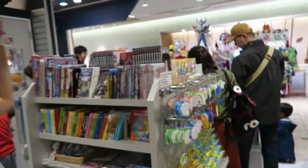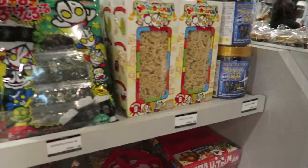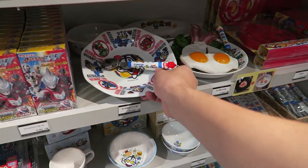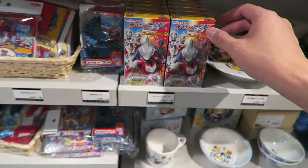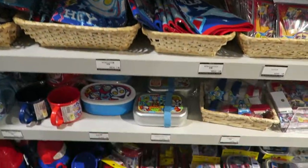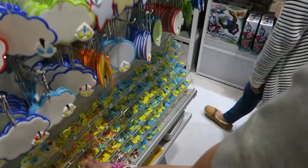Ultraman usually appeals to boys here in Japan. So you tend to see a lot of stuff catered to kids here in Japan. Like kitty pasta, kitty Ultraman seaweed, a very nice Ultraman cutlery set, Ultraman eggs if you want them that way. Oh yeah, that's how it looks. More Ultraman stuff, and even pencil cases, lunch boxes, and water bottles as well. That is pretty awesome, isn't it? Ah yes, that's pretty cool. You can actually stick the names on it and stuff.